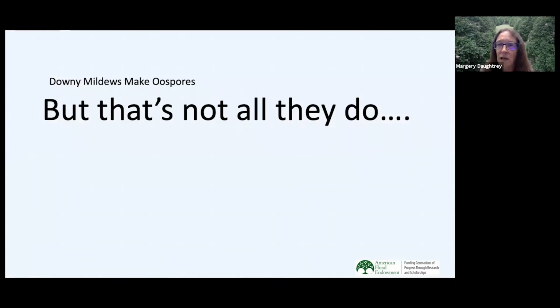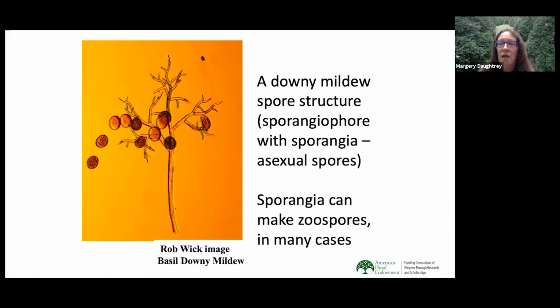But even though downy mildews make oospores and they're really important and they're why we have a problem, that's not all that downy mildews do. They also make a second kind of spore structure. And here you see a sporangiophore with spores around it. They actually all fell off of the tips of those branches. Those are asexual spores that are produced very simply and quickly by the downy mildew.